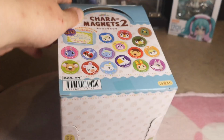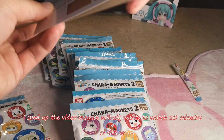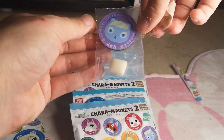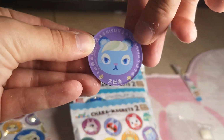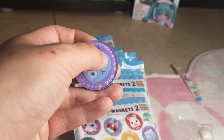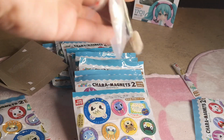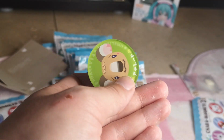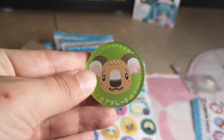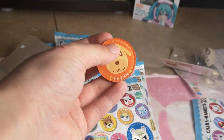Then we're getting to what might be the most exciting part of this haul, in a way, because even though it's not a figure, it is 100% a surprise what I'm going to get. It's like a gacha, and let's just say that I used to be really into gacha a few years ago. So there are, as you can see, a lot of these baggies in here. And yeah, we'll just go and open them one by one. They are bigger than I expected them to be, if this whole thing is the magnet, but we'll see.